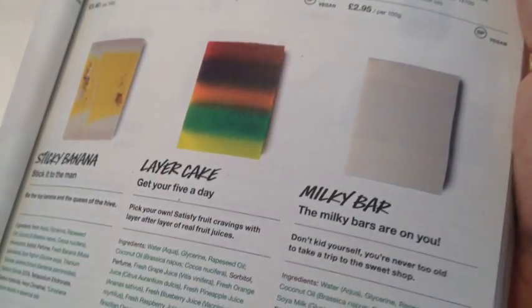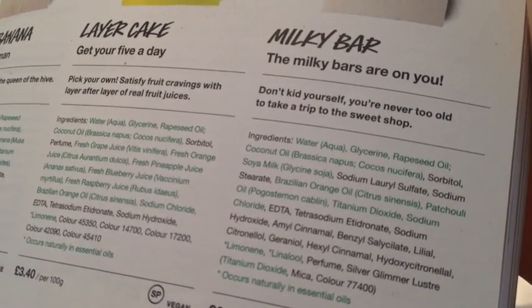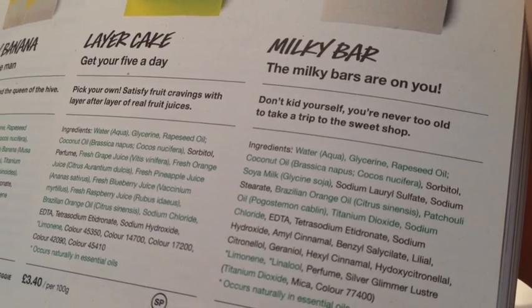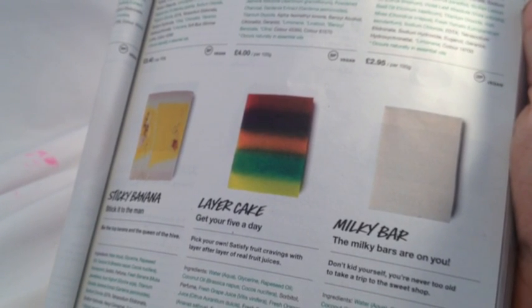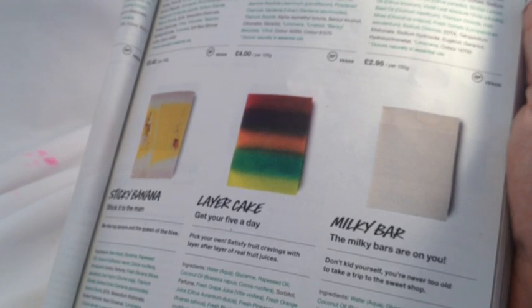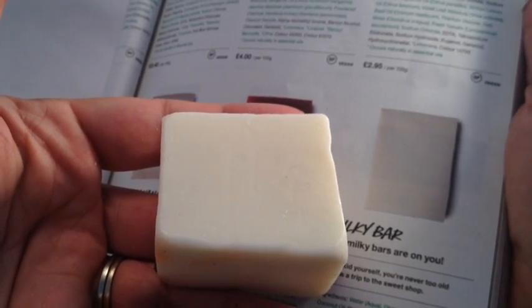And the next one is Milky Bar, and this one has coconut oil, soy milk, Brazilian orange oil, and patchouli oil. And this one has a very comforting scent. For those of you who like the new Lush Oxford Street bubble bar called Milky Bath, it's the one that looks like a little milk bottle and has a silver part on it. This has the same scent as that.